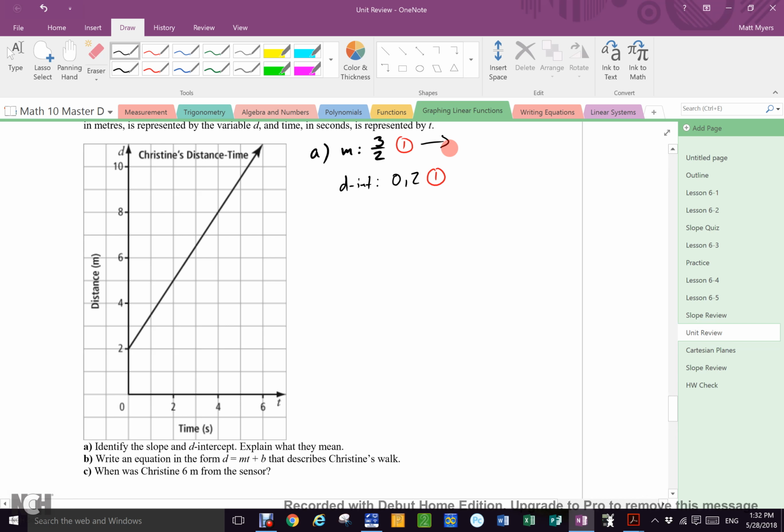Is that how we would say it? I drive 120 kilometers per 2 hours. Right. 1.5 meters per second away. That's her speed. If you have 3/2 meters away, you still get the full mark because you understand what is going on. You just forgot that we like our rates in units. Okay, what does the y-intercept mean in this case?